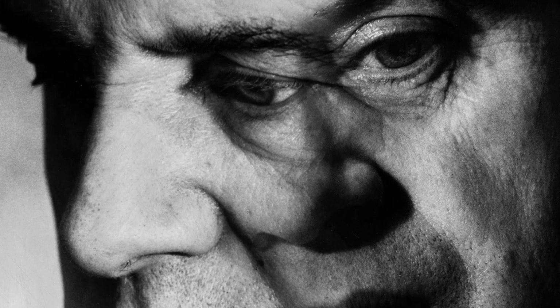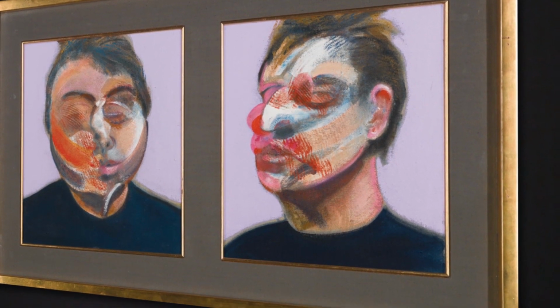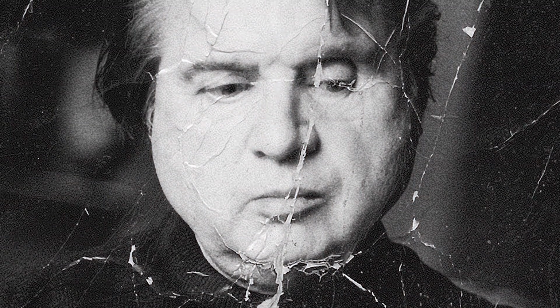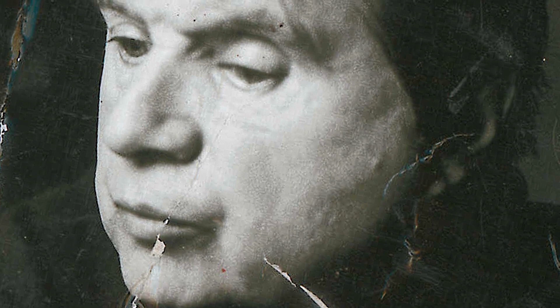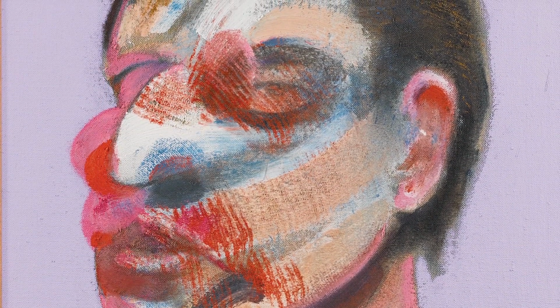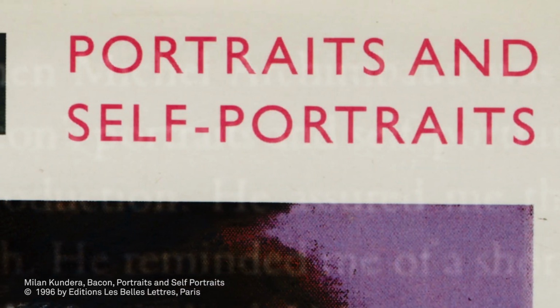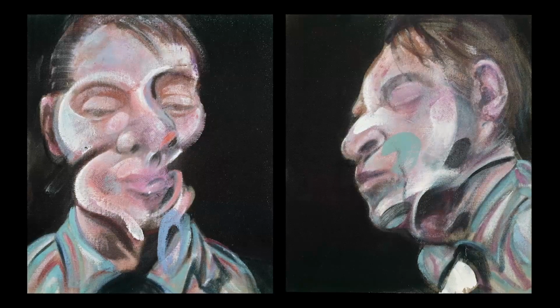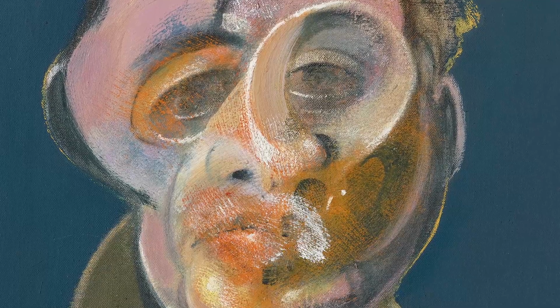The great thing about this picture is the double representation of the self-portrait and the fact that the two heads almost look like mugshots, one looking directly at us, which is absolutely characteristic of Bacon's visage, the other one at a sort of slight side angle as well, and the right-hand panel was chosen to adorn the cover of the very well-known Milan Kundera publication on Bacon's portraits and self-portraits. His self-portraits, if you like, mark, I think, the real apogee of his artistic output.